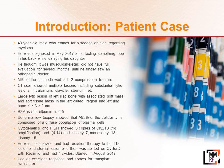So this is a young patient that I just saw last week, 43 years old, and he was just carrying his daughter and he felt something pop in his back and he was like, well, it's probably musculoskeletal, it's nothing, my daughter is getting older and getting heavier. But it didn't get better, and he went to the chiropractor, didn't get better, finally went to an orthopedic doctor and got an MRI, and it showed a big, huge lesion, what we call a plasmacytoma, but also multiple other lesions on the CAT scans and the MRIs.